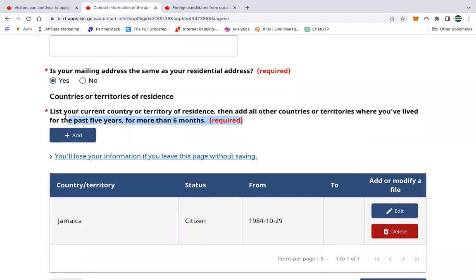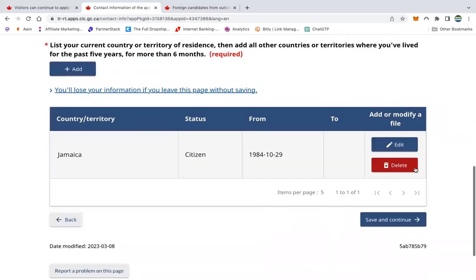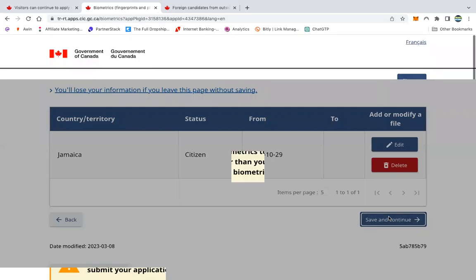Then here it says list your current country or territory of residence, then add all other countries or territories where you've lived for the past 5 years, for more than 6 months. So if you haven't lived in another country for more than 6 months, then you don't have to worry about this. You can just put your details of the country, being a citizen, and then the year you were born, right? And then you save those details and continue.